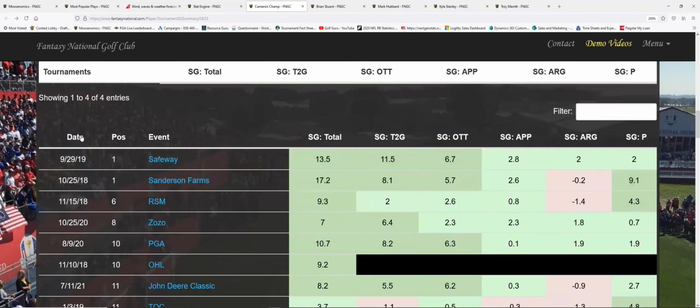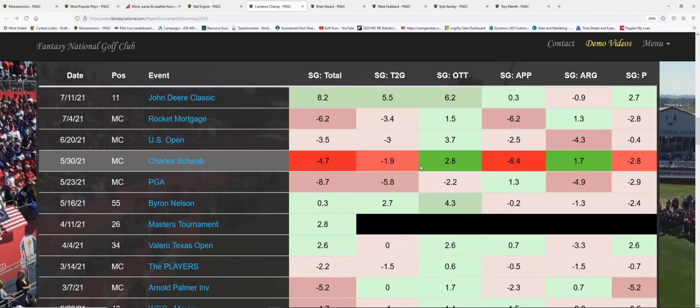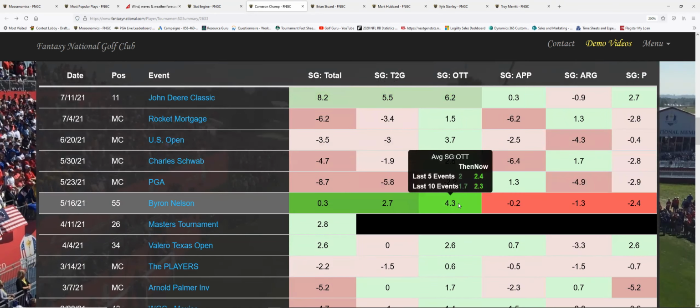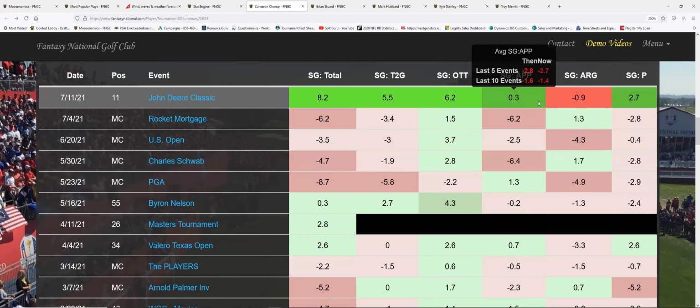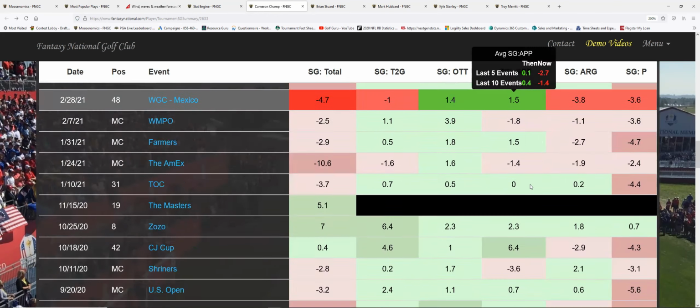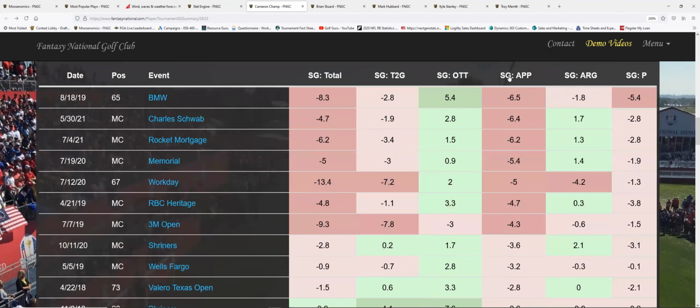Yeah, and I guess, like I said, the last thing is I wanted to just look at the Byron Nelson. He had a good showing, of course, off the tee, but did nothing on approach. So of his last 5, only 2 out of 5 has he gained with the irons. And you are going to need irons here. Let's take a look at that.